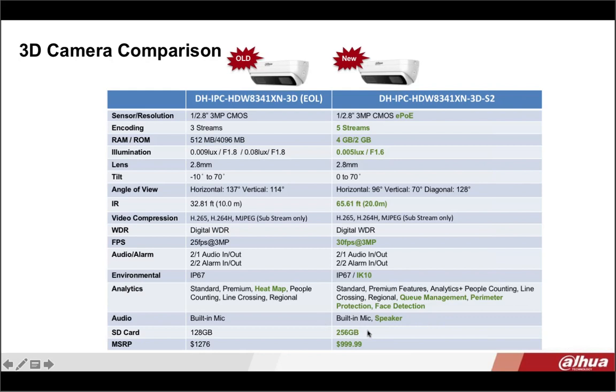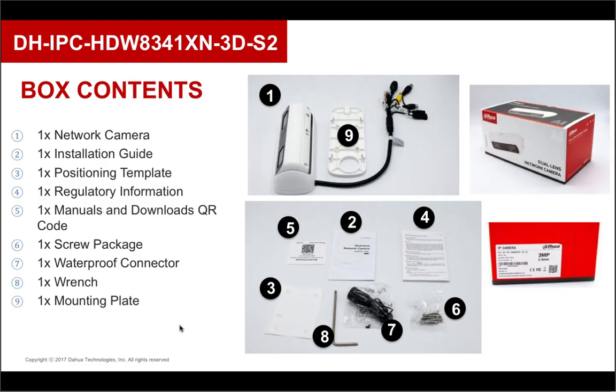And 256 gigabyte is what the SD slot can take up to, so that's an improvement, and the price is lower. So you're getting all of these great additional new upgrades and benefits, but you're going to be paying less. So it's really a win-win there. We are out of the old version, so that one is no longer shipping. So we only have the new version now available. And really the part numbers stay the same except for this dash S2 at the end.